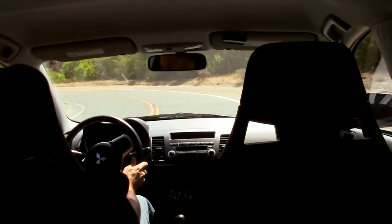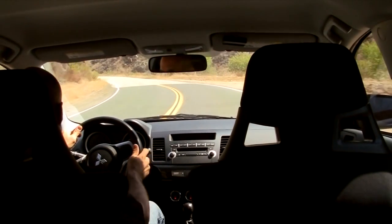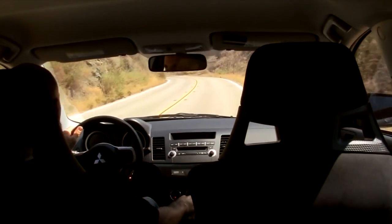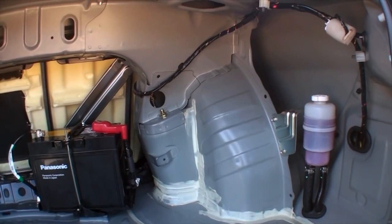Not many cars are as perfectly suited for tuning as this platform. When the manufacturer cares enough about the balance of the car to put the battery and fluid reservoirs in the trunk, you know you're starting with something special.